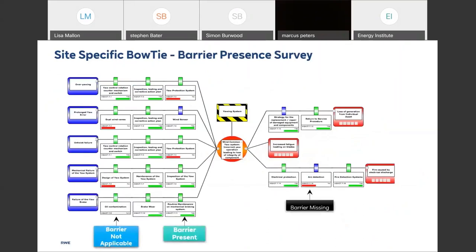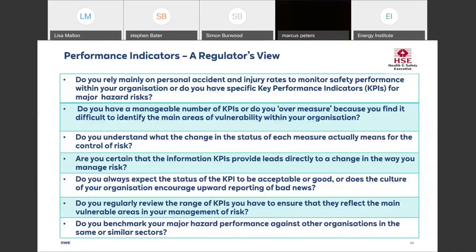And we're looking for examples like this, where you can see the reds, we've identified some barriers missing. So there we need to put a capex in, or we need to retrofit some of those areas that are missing. But we're also confident where we've got barriers present. And we're looking at redundancy barriers as well as part of that audit process.